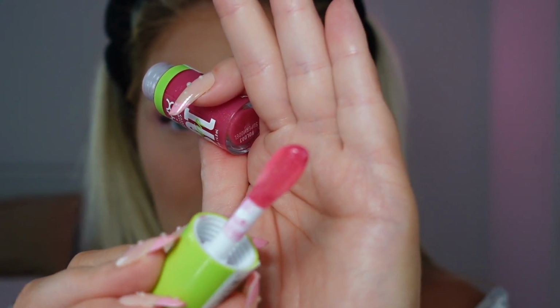Okay, the applicator, very much like Dior, very, very similar. Big wide doe foot. I'm gonna go in. Ooh, smells really good. That first indication really, really smells nice. I like that. It's like a fruity scent. Okay, I think I love this. Wow. Okay, this looks so good, especially with the lip liner.